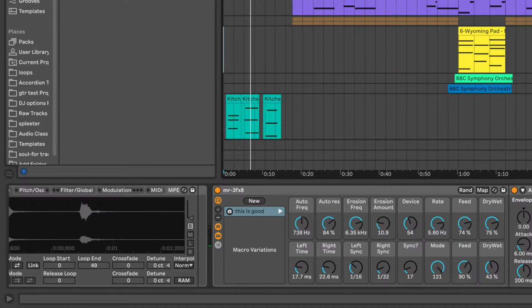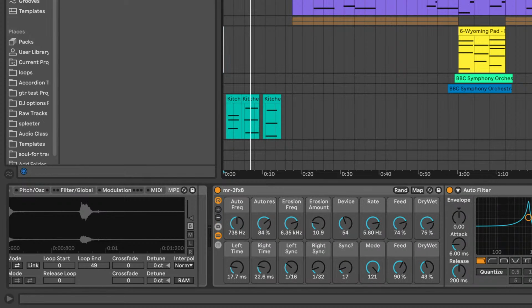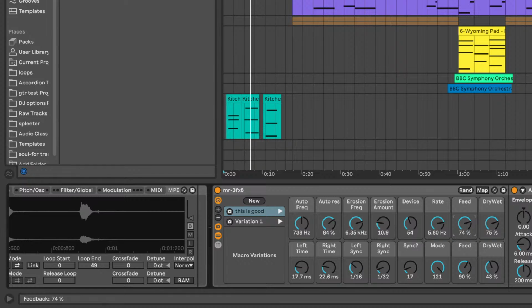So I would do another snapshot. Oops, sorry. I'd do another snapshot, and I'll name this one "This Is Better." And so if I hit the save button now, those settings are saved with the rack. You can do this with any rack. You can do it with an instrument rack, an effect rack, or a drum rack. Anything that's a rack, you can save snapshots, and it's great because you're basically saving patches for a rack, and they're right inside the device.